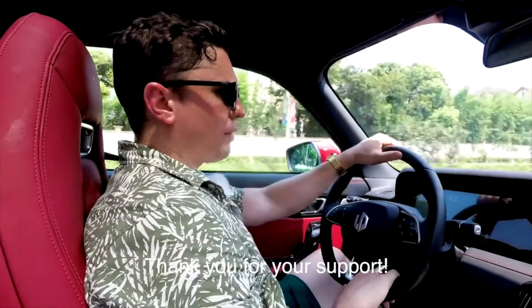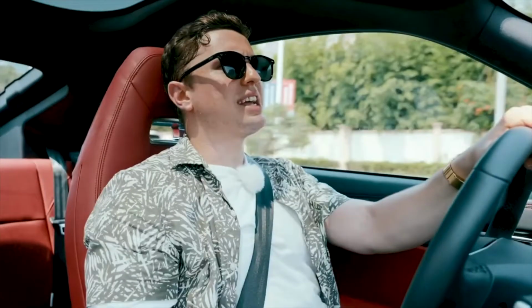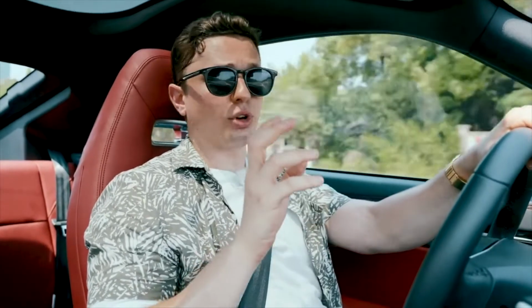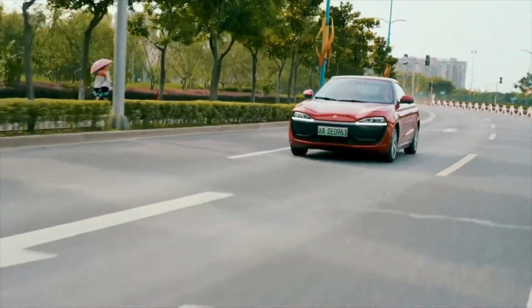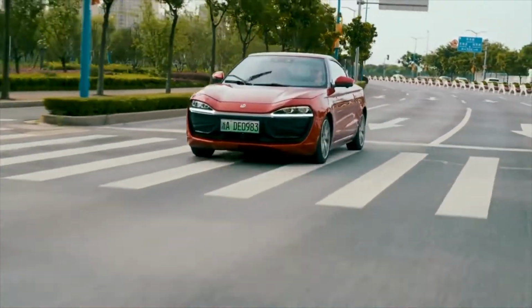Now let's talk about how it drives. I'm first going to tell you a little bit about the powertrain. This has a front-mounted electric motor, so front-wheel drive, with 125 kilowatts, that's about 170 horsepower, give or take, and 250 newton meters of torque, or about 200, or a little less maybe than 200 pound-feet.